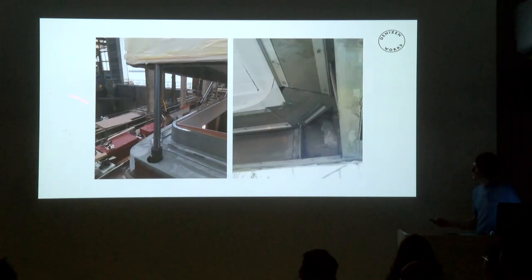This detail is of the hydraulic rams at the front of the boat, and you can see the tracks which are going to accept the bellows at the bottom, and this is the underside of this roof here, so they'll slot in there on site.